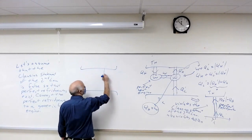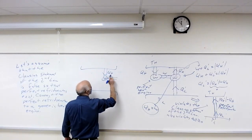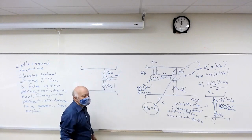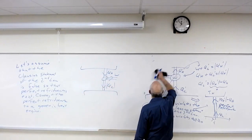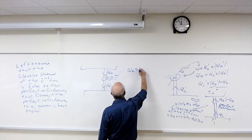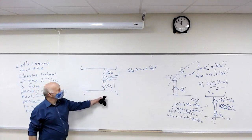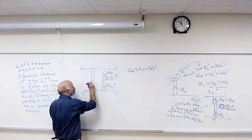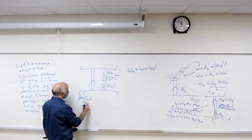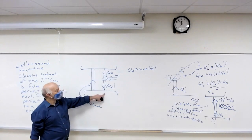So here's our generic engine like this. I'm going to take that. That's going to be negative, so it's like this. So that means this. Okay. What are we going to do? So all this heat is being dumped in here. Well, we're going to put our perfect refrigerator here. So basically, what this exhaust is having here, we put our perfect refrigerator.